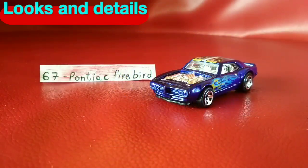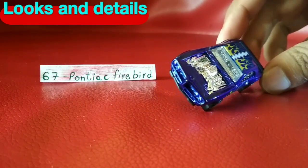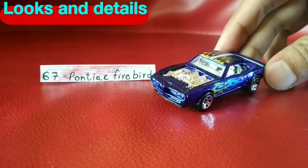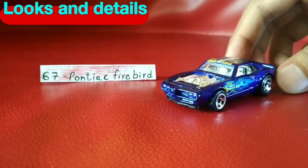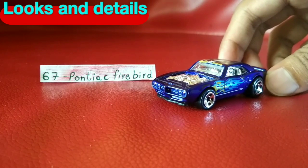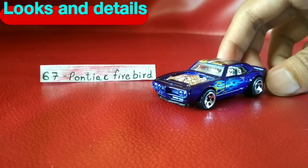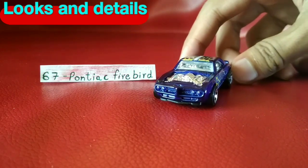So, guys, here the Pontiac Firebird is out of the box, and the first thing I said was, wow, take a look at its color. It's so damn cool with the metallic blue. I really love it. And the second thing was, it's got chrome. The engine, chrome. The wheels, chrome. The interior, chrome. It has so much chrome, more than I've ever seen in any other Hot Wheel.